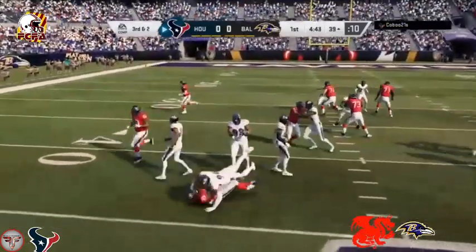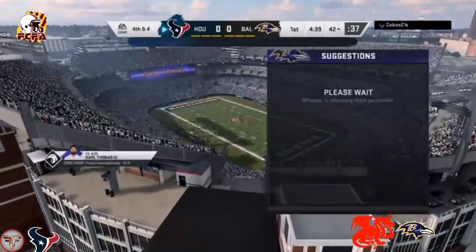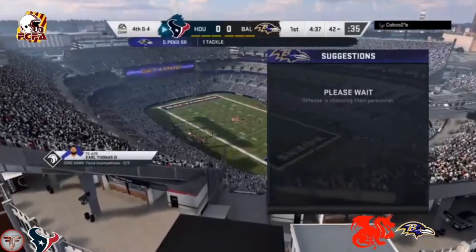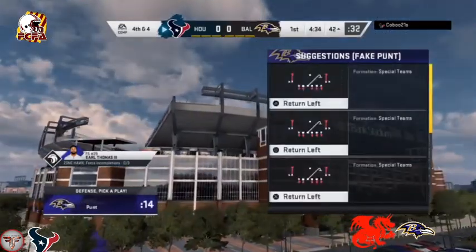First carry for Carlos Hyde. Boy, no chance as he was met and dropped behind the line there. He lost 2, and it brings up 4th down.